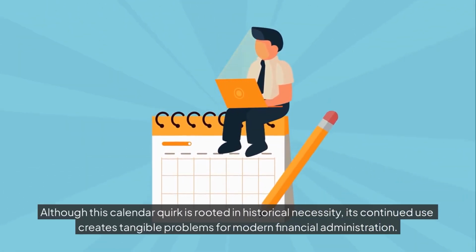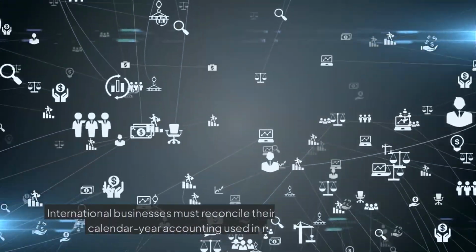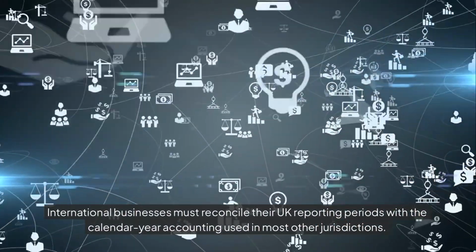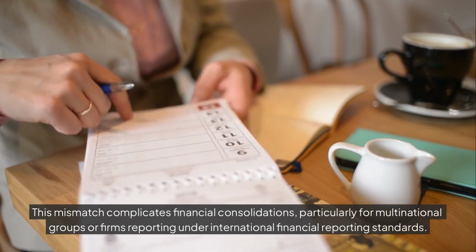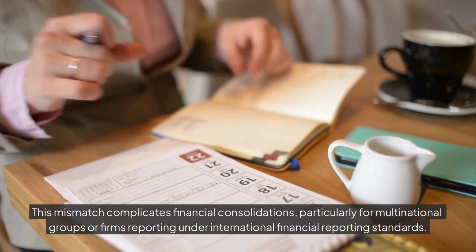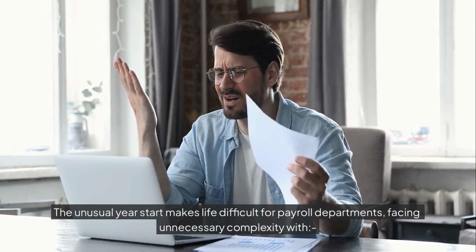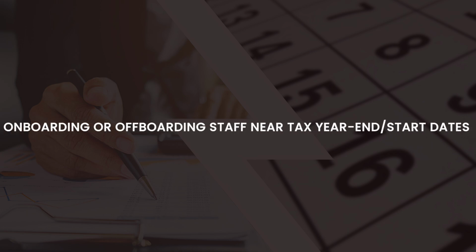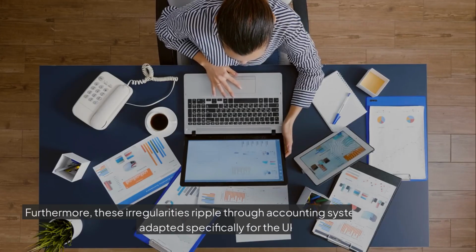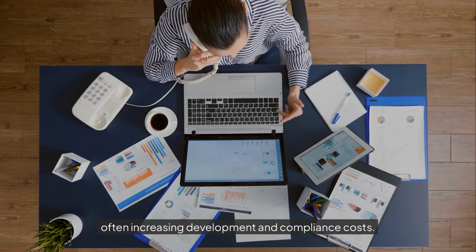Administrative consequences. Although this calendar quirk is rooted in historical necessity, its continued use creates tangible problems for modern financial administration. International businesses must reconcile their UK reporting periods with the calendar year accounting used in most other jurisdictions. This mismatch complicates financial consolidations, particularly for multinational groups or firms reporting under international financial reporting standards. The unusual year start makes life difficult for payroll departments, facing unnecessary complexity with annual P60 reports, year-end bonus calculations, and onboarding or offboarding staff near tax year-end and start dates. Furthermore, these irregularities ripple through accounting systems, which must be adapted specifically for the UK model, often increasing development and compliance costs.